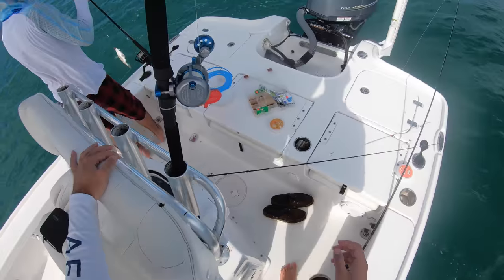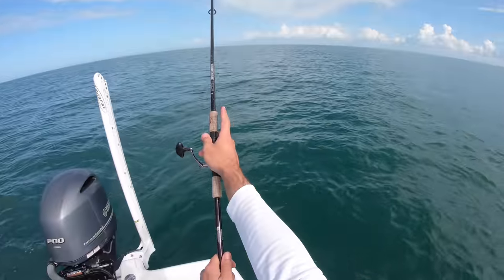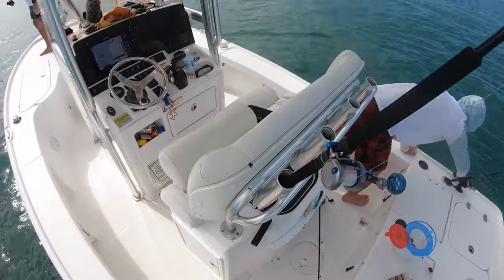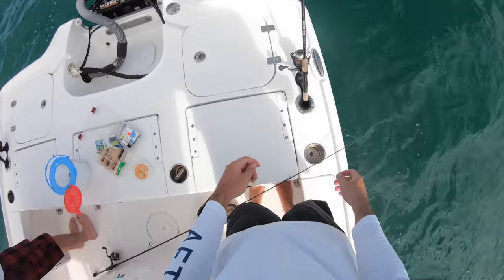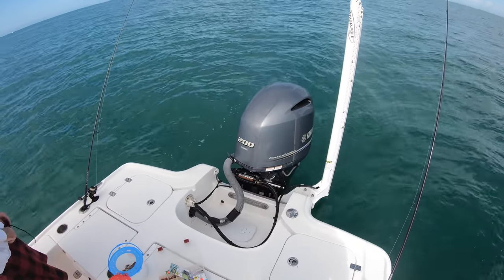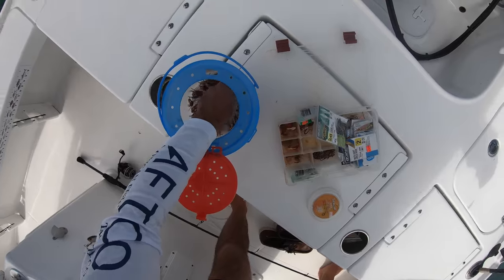All right, I'm gonna get a free line out. We're in 55 feet of water. I cast that out probably 30 feet behind us, and it's got a split shot on. So we'll see how that works.